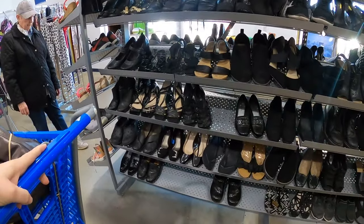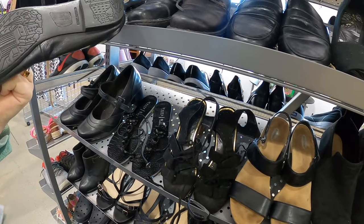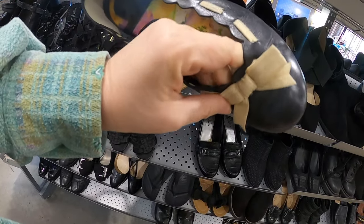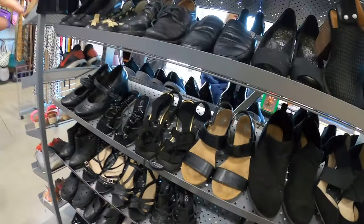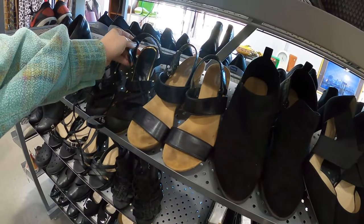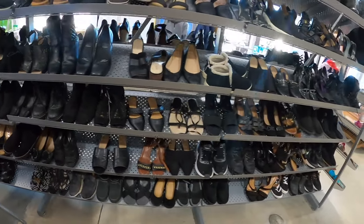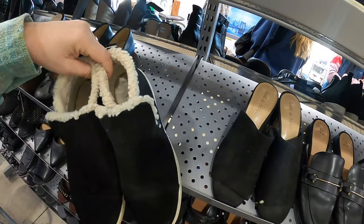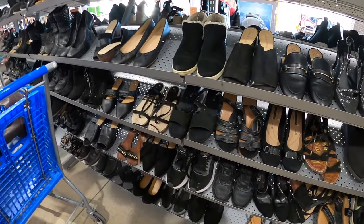Okay. Look at the spikies. Look at those. Oh, these are Bournes. These are kind of cute. My concern is the ribbon is looking a little worn, and I don't really want that ribbon breaking off on me, so I think we'll leave those. Those are a pair of Nicoles. What are these? Oh, these are Ellen DeGeneres shoes. I didn't know that she had her own shoe line. Okay.